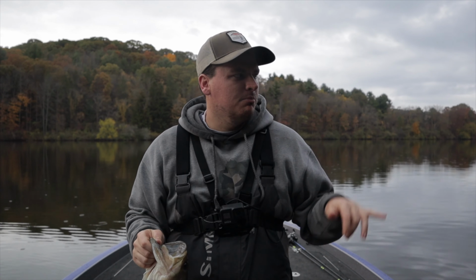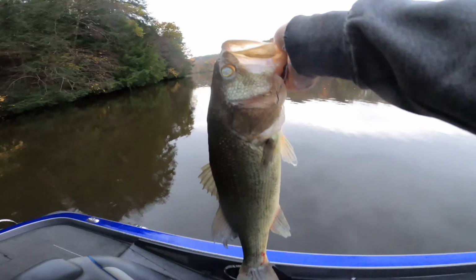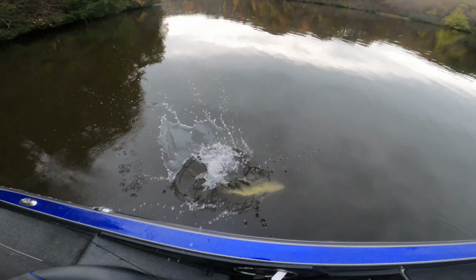Let's throw him back and see if we can bounce it off a couple more pieces of wood coming up here, maybe catch one even bigger than him. We're gonna go ahead and let Buddy go here. See ya.